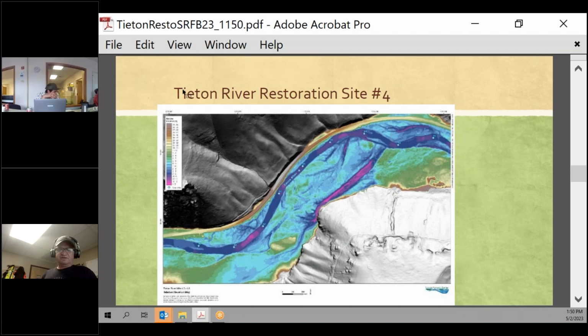So an elevation model of the project area. If you notice the dark purple on the southeast side, that is the side channel that this project will be tapping into as part of the restoration. Next slide, please.